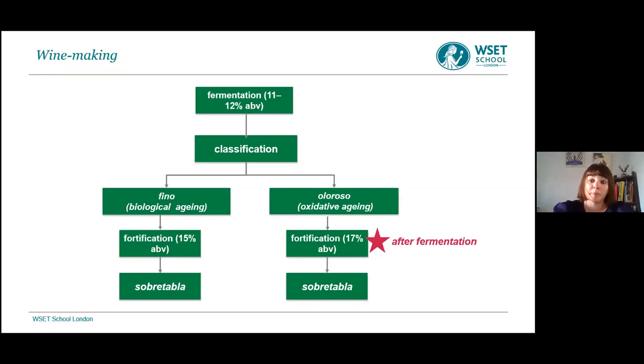We don't want crazy ripening because we need to retain that acidity, remember, for Palomino. So I'm talking about Palomino now. So we have another classification, okay? And usually what will happen is the grape juice that's lightest, once that's been fermented, will be classified to become a fino or manzanilla. Remember, manzanilla is just from Sanlúcar. And so there's a classification here.